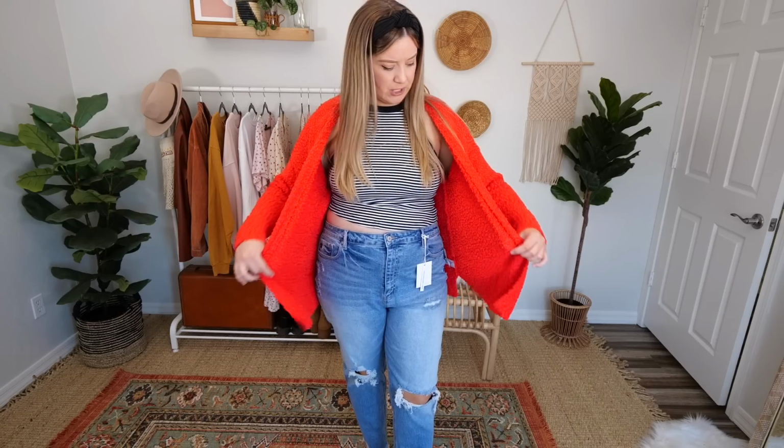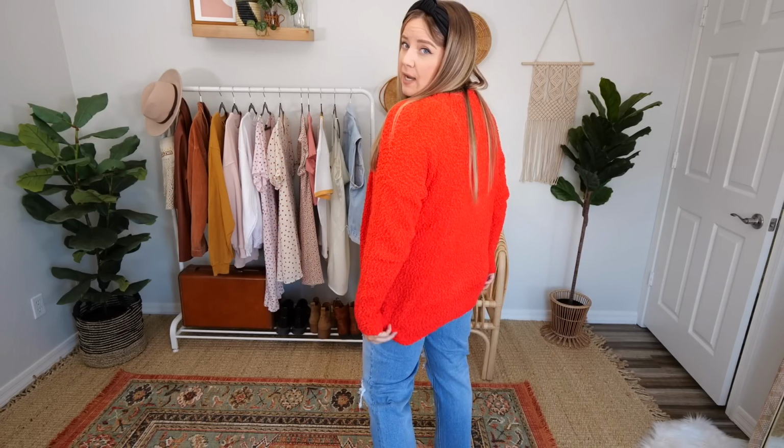It fits basically perfect. There's really nothing I would change about it whatsoever. It's just a nice open front cardigan. It does cover my butt nicely. It's nice and loose. It's very soft and comfy. The sleeves are long enough, which I really appreciate.